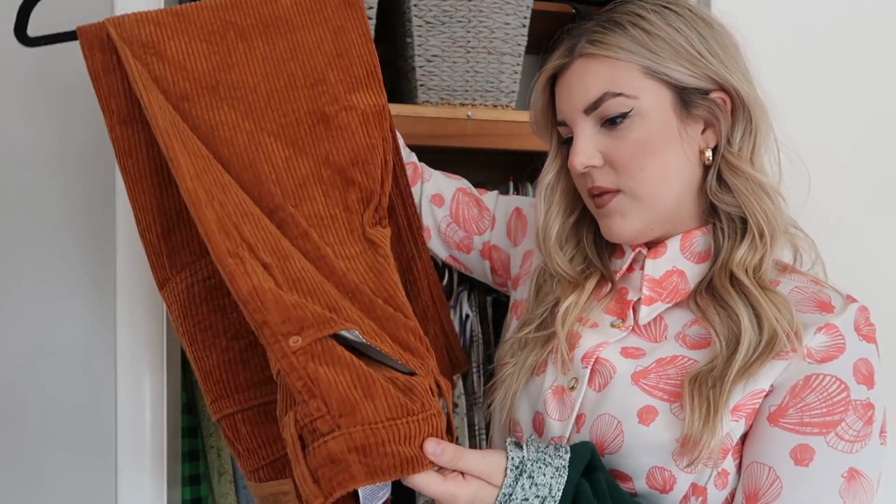I found this pair of pants I thought would go really nicely. These are 90s Limited high waist trousers. We could do these pair of cords that I have. The style is very 70s, and I feel like this color is also very 70s. I also have these actual 70s bell bottoms, so we'll throw these into the mix as well.